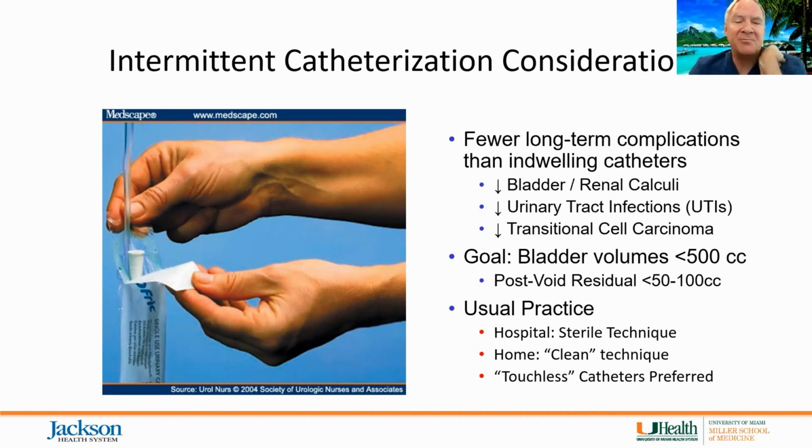Usual practice in the hospital setting, in the acute rehabilitation setting, is with sterile technique because you may have multiple nurses doing the intermittent catheterizations and you don't want to be introducing new bacterial flora. At home, ideally, the person is going to be able to use a clean technique that doesn't require sterility. And the really ideal situation is to use touchless catheters. Again, the ideal situation here is the low friction touchless catheters that are going to be less likely to cause urethral damage.